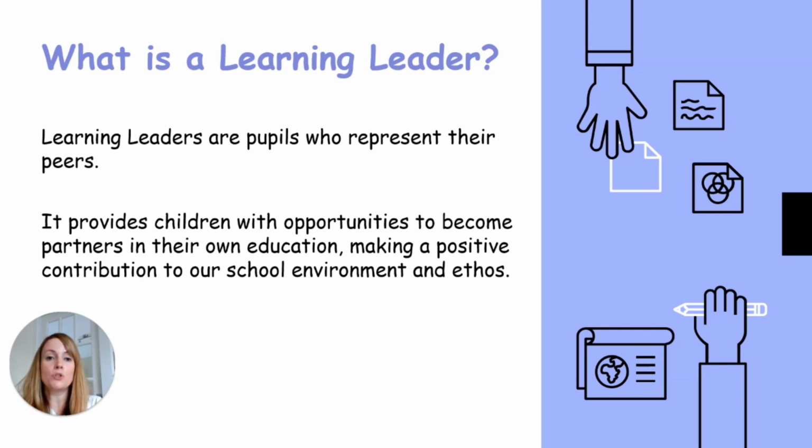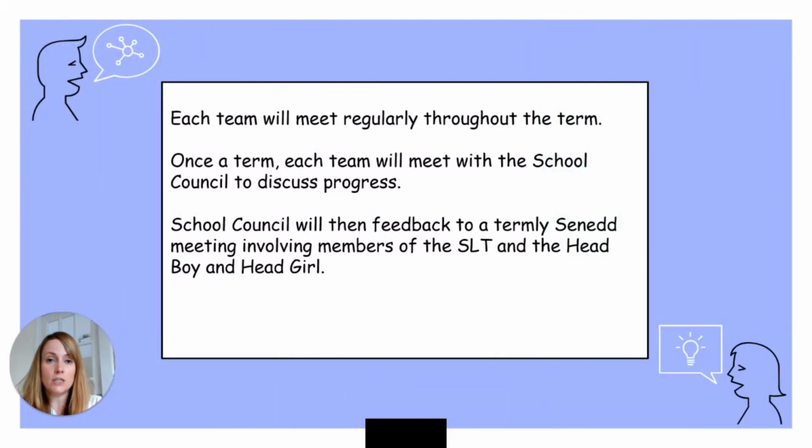Learning leaders are pupils who represent their peers. It provides children with opportunities to become partners in their own education, making a positive contribution to our school environment and ethos. Each team will meet regularly throughout the term. Once a term, each team will meet with the school council to discuss their progress. School council will then feed back to a termly stand-up meeting, involving members of the senior leadership team, such as Mrs. Giles and Mrs. Charles, and the head boy and head girl.